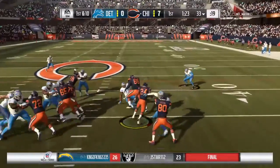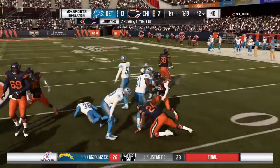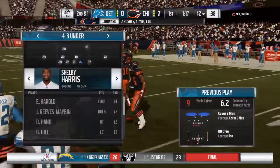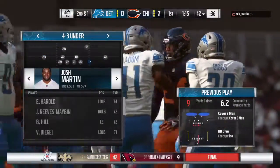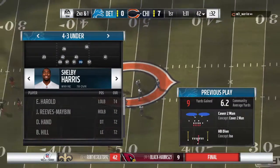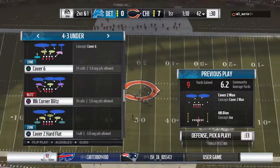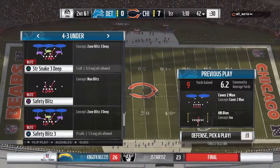They go with Howard to begin the drive. And hard running is going to get him over the 40 to the 42. A nice run there, 9 yards, and it'll be 2nd down. A nice run here early on. It doesn't take a great play caller to realize you want to establish a guy of his caliber with runs like this early, because they will pay dividends as the game progresses.